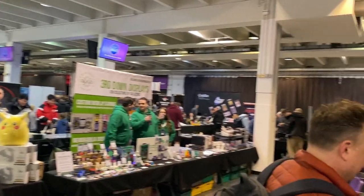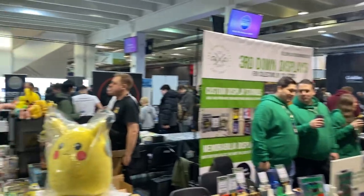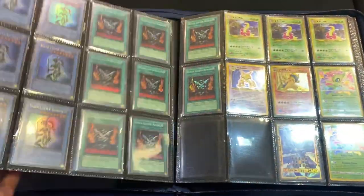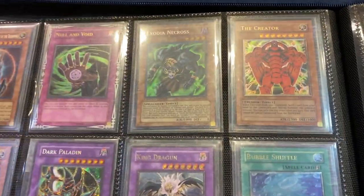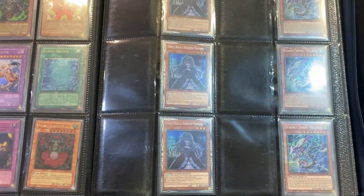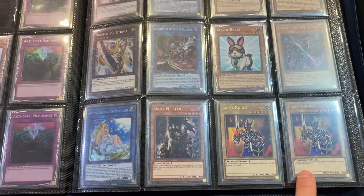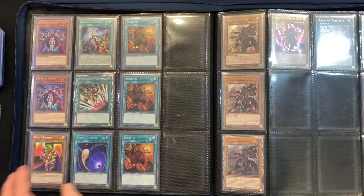Wow, this is great. Awesome. VIP early access. So much Pokemon, some tops. Beautiful. Insane binder, guys. What? First Yu-Gi-Oh store we've actually found. Look at this. Collector's rare, beautiful. It's absolutely insane.